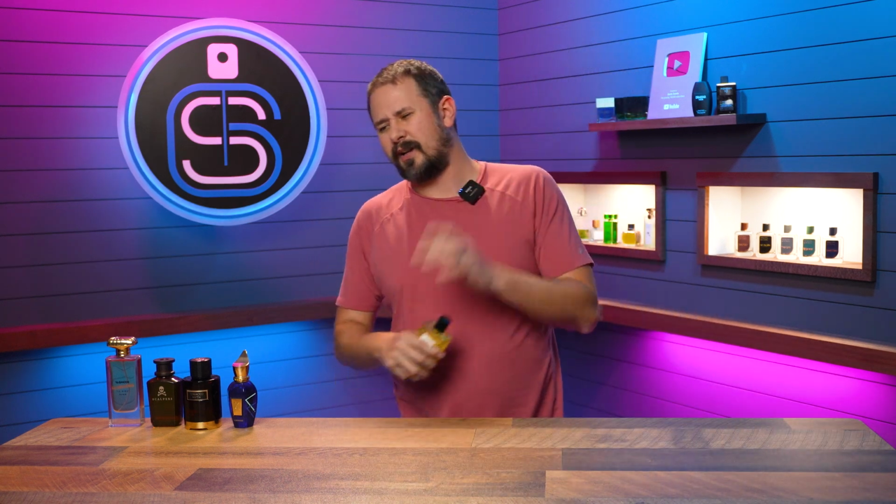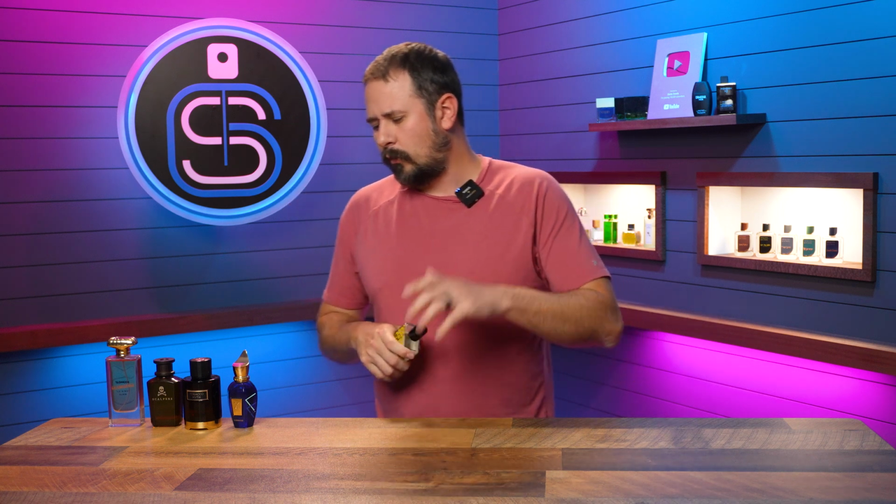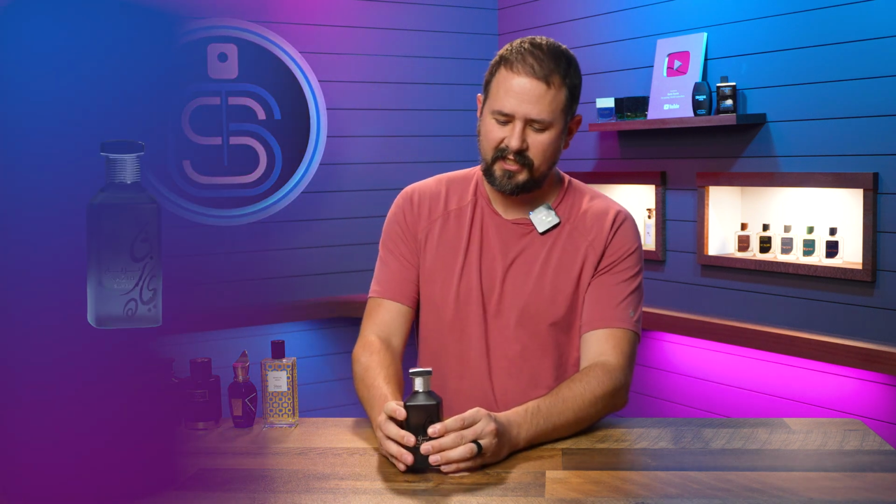The first time I wore it, I thought, it's not that great. Then I came back to it and sprayed it on one day before I headed out, and I was like, oh, it's actually pretty good. And now I don't mind it at all. Let's go from there to this, Nazi Silver.